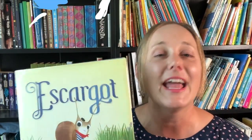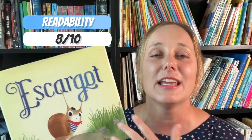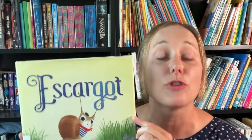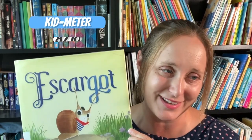And readability, 8 out of 10. Really fun to read, especially since it's got kind of a French accent. So if you start reading it in a French accent, it's really, really fun to read. And kid meter, it has interaction with the readers throughout the book. I gave that an 8 out of 10. I think kids will love this book.